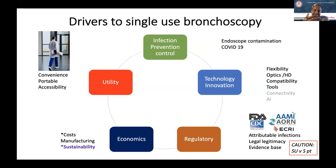there is a move to regulate, and the recommendations are slowly coming out to try and improve the reprocessing systems of reusable scopes, but also to introduce single-use scopes in those domains, particularly where there's a higher risk of infection, or indeed where there are pathway flow problems that could be sped up. And no doubt we'll hear more about that in the regulatory side of things.